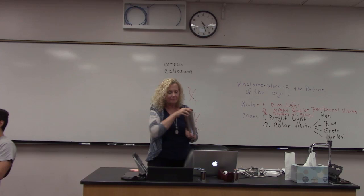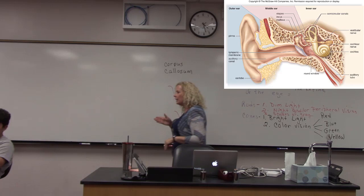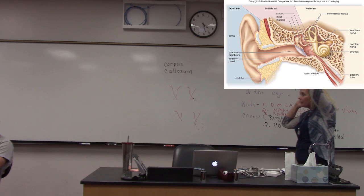All right, so let's talk about the sense of hearing. Let's start out talking about the anatomy of the ear. There is an outer ear, a middle ear, and an inner ear, and we need to talk about each section. So the outer ear, this is what we call the pinna of the ear. This is your pinna.